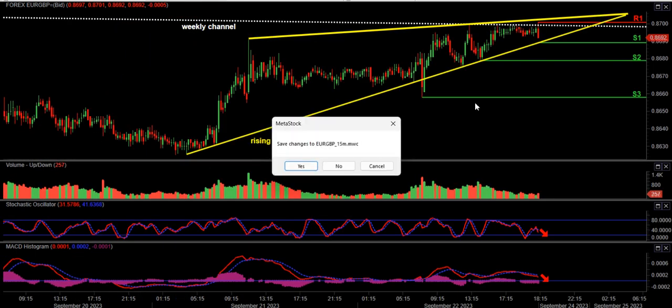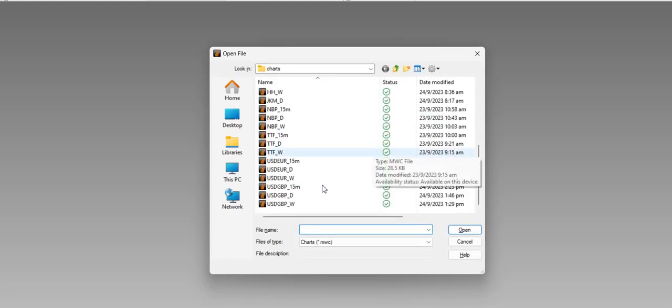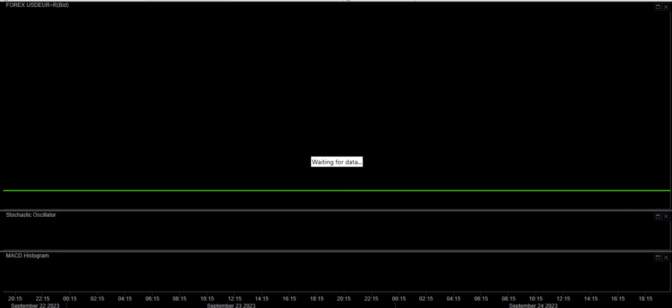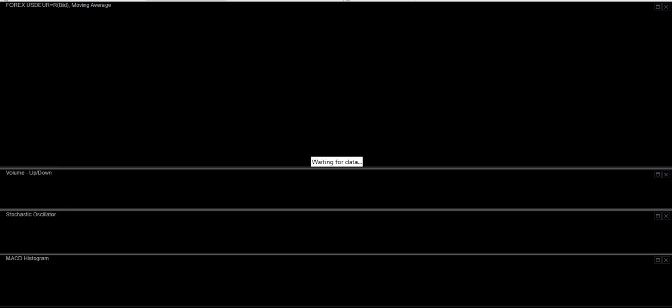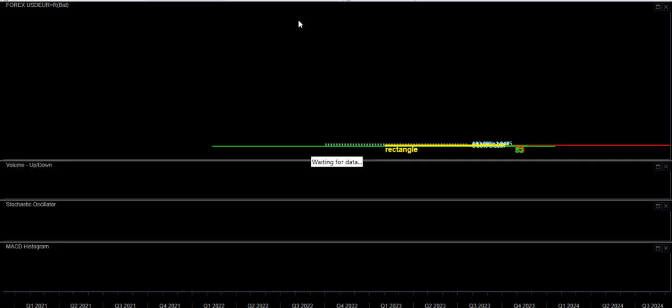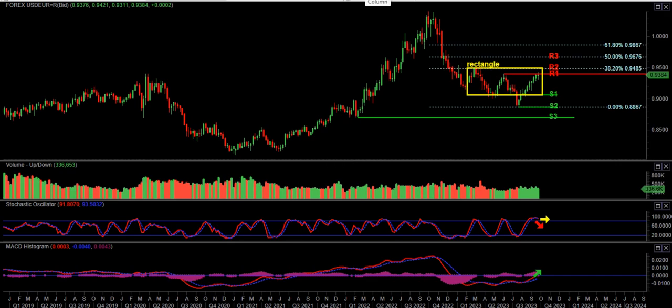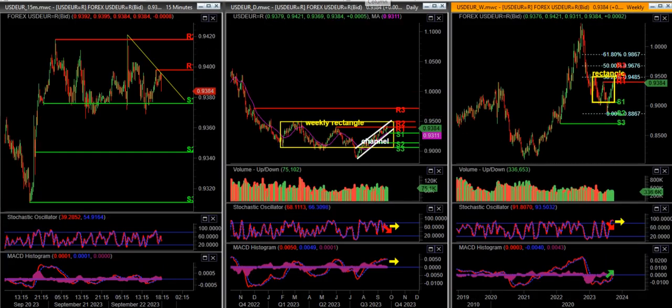So there was euro pound. Let's have a look at euro dollar maybe. Or dollar euro. All right. The charts are loading. And here we also, as always, start on the weekly chart, simply zooming out a little bit. And there you go. Okay, this is the weekly, daily, 15-minute.